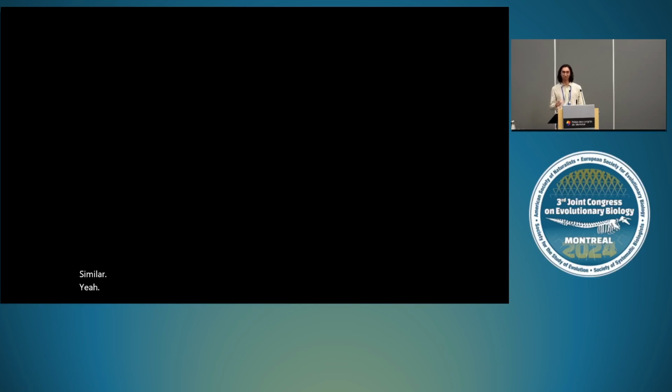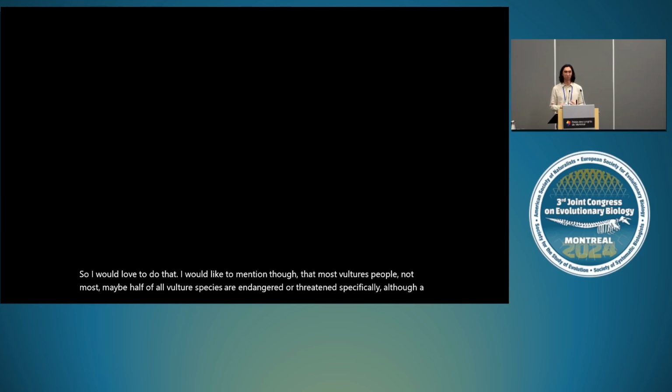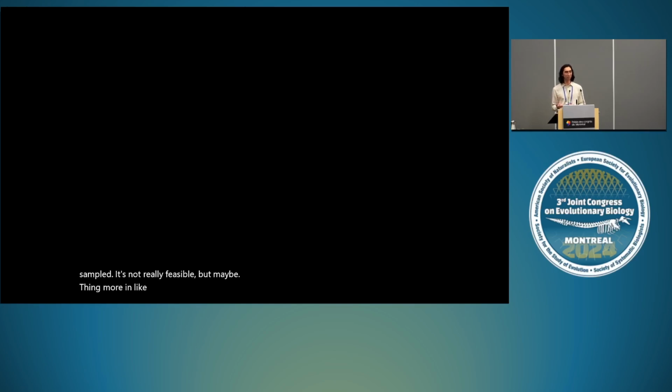So I would love to do that. I would like to mention, though, that most vulture species, well, not most, maybe half of all vulture species are endangered or threatened. Specifically, a lot of vultures from the Old World have reached that IUCN status. So collecting highly invasive samples from them might not really be the most feasible thing, especially with the methodology that was used to collect these samples, where they were killed and then sampled. It's not really feasible, but maybe something in a captive environment would be more possible.